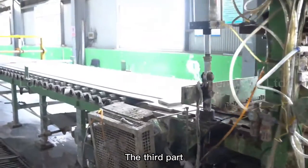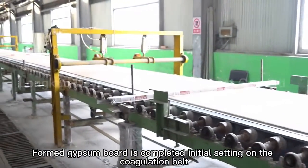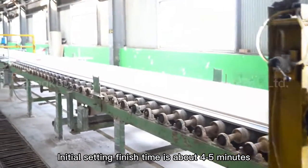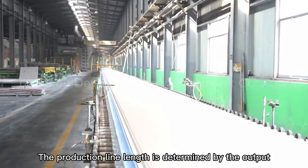The third part, the wetboard system of the gypsum board production line. Formed gypsum board completes initial setting on the coagulation belt. Initial setting finish time is about 4 to 5 minutes. The production line length is determined by the output.